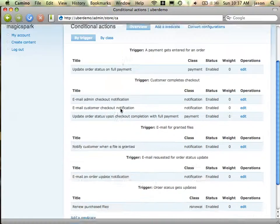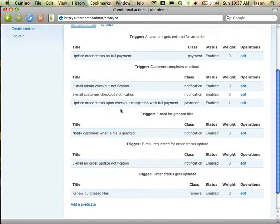If you take a look, it drives a lot of the events that take place when a user checks out, when a user makes a payment, or when an order is updated to a new order status. Mike's given some really good presentations on conditional actions in the past, and hopefully we'll have some more once Ubercart 2.0 gets released.